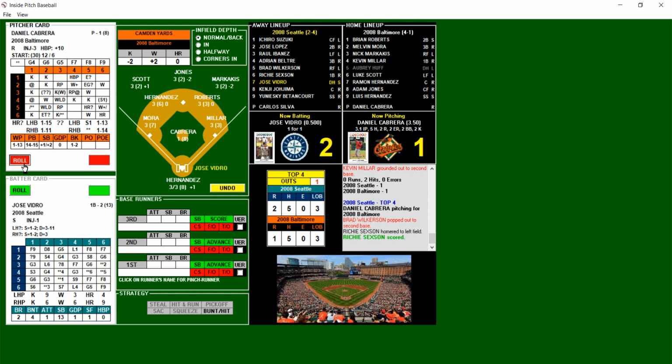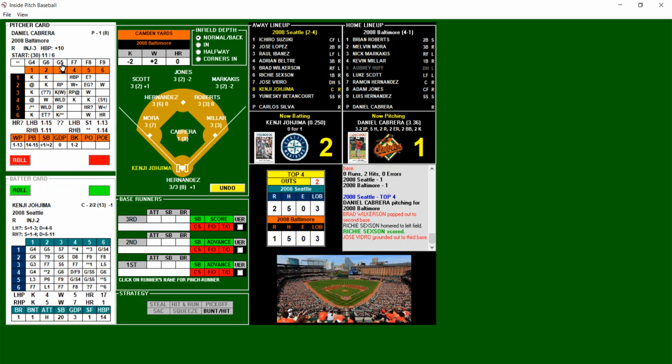Vidro is 1 for 1 on the day. Here's the pitch. 5-5, home run chance on a 1-15. The 20 is 5 too high. 2-6, double star 3, ground ball to Mora. Mora gets it, throws it across the horn to Millar for out number 2.